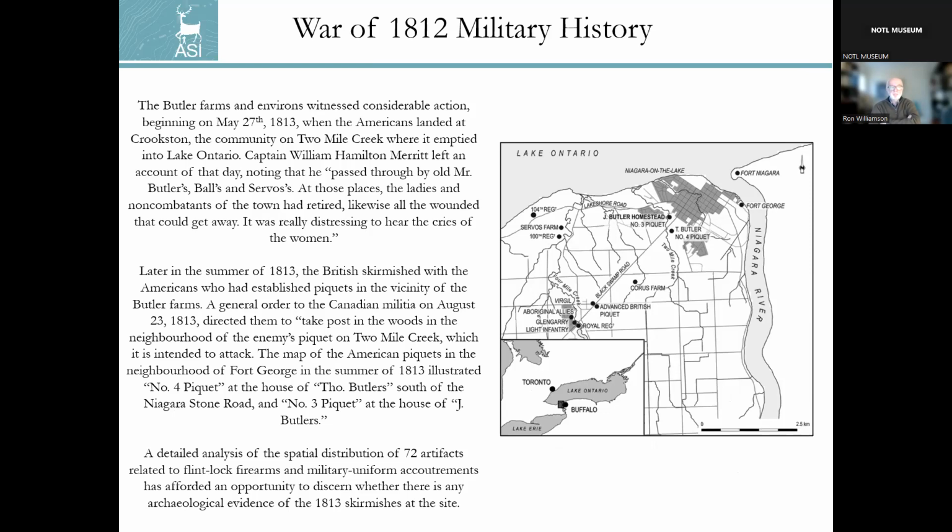when the Americans landed and passed through this general area. Later in that same summer, there were skirmishes between the British and Americans, who had established pickets on some of the Butler farms. And the Canadian militia had been directed to take posts in the woods in the neighborhood of the pickets on these farms.